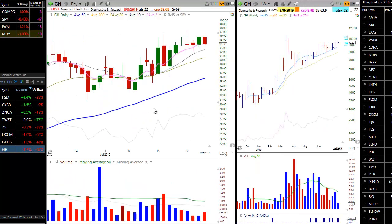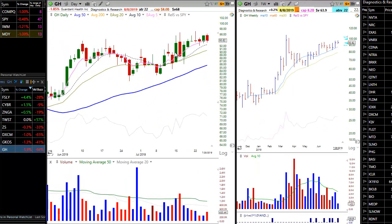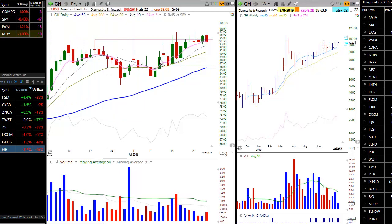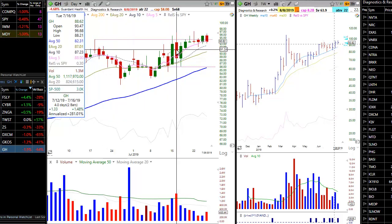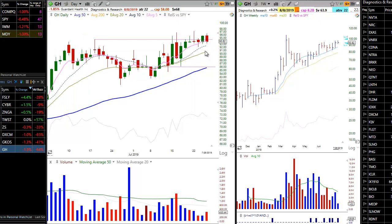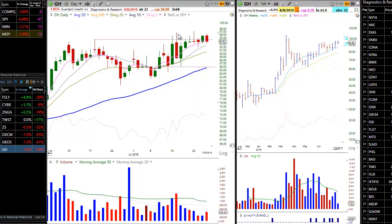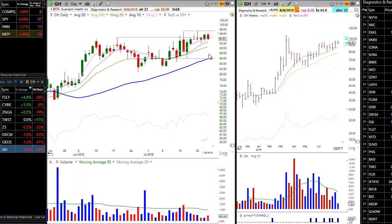And the last long position is in GH, which we are long from about an average price of 85.60 or so. And here's the pivot from the 618 high, which it has failed to push through on several occasions. But the price action remains tight, volume's dried up, and we're looking for a breakout above 97 on a pickup in volume to confirm that the stock is on the move.